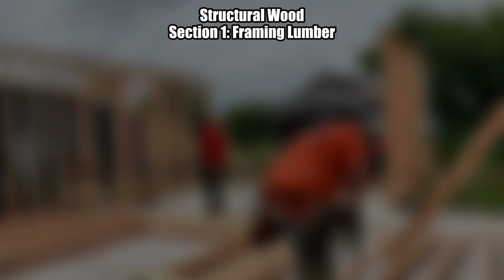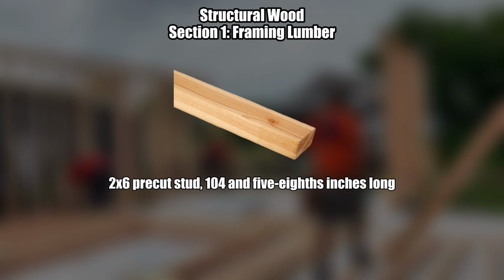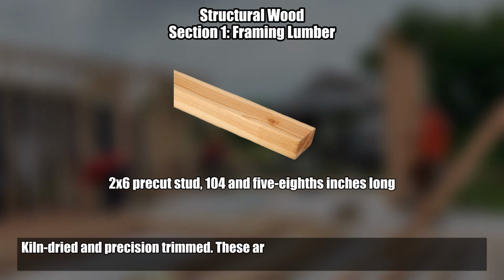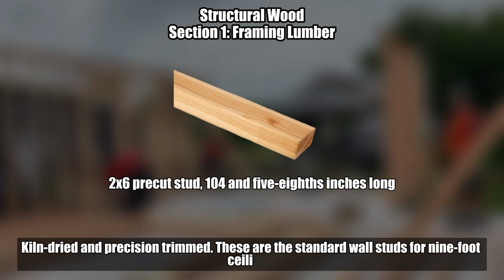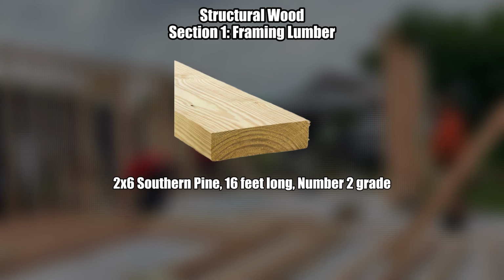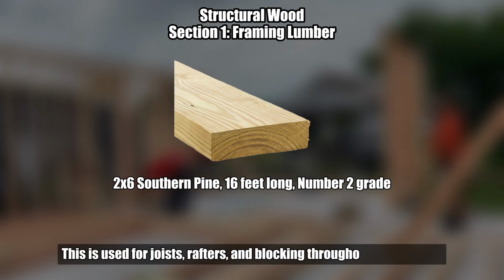Section 1. Framing lumber. First we have 2x6 pre-cut studs, 104 5/8 inches long, kiln dried and precision trimmed. These are the standard wall studs for 9-foot ceilings. 2x6 southern pine, 16 feet long, number 2 grade. This is used for joists, rafters, and blocking throughout the framing.